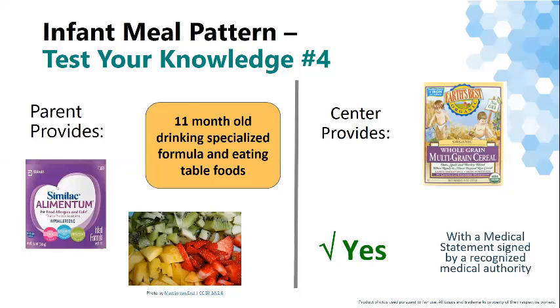So the answer to this one is yes. With a signed medical statement from a recognized medical authority, this is the only time a parent can provide one component and an additional component with a medical statement, and the center is only providing one component.